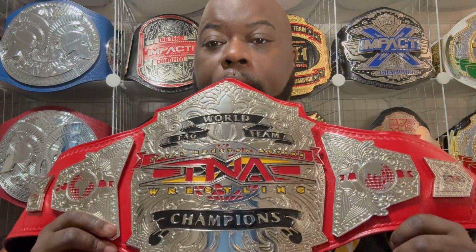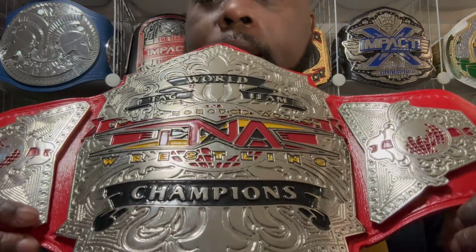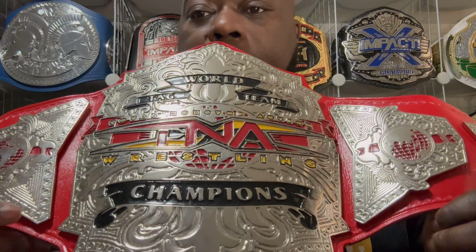The mirror finish gives it a good look when it's on TV. Even now you can see how reflective it is; you can see everything in front of me. The uniqueness of the designs, and they did this with the majority of their belts.